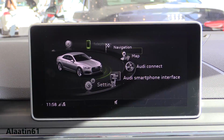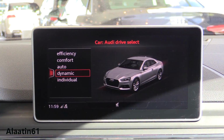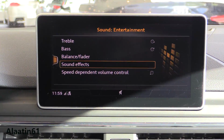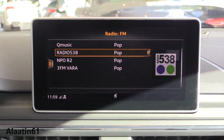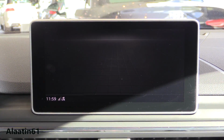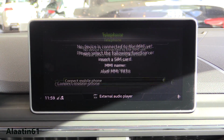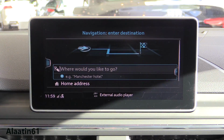This is the main menu of the car. Car settings, the dynamic, the drive select. Sound settings for the Bang & Olufsen sound system, 3D sound. Radio. The media system supports CarPlay and Android. Phone settings, Bluetooth connectivity. Navigation.